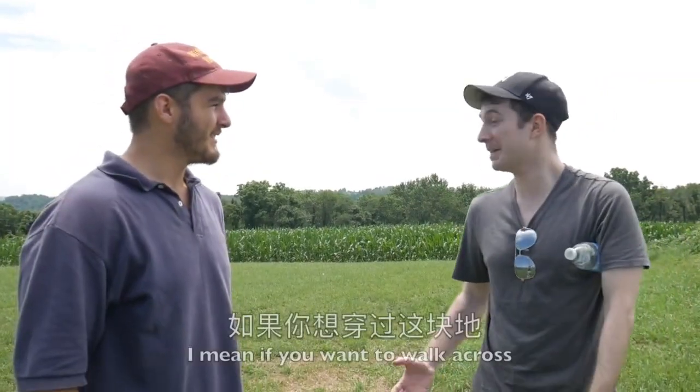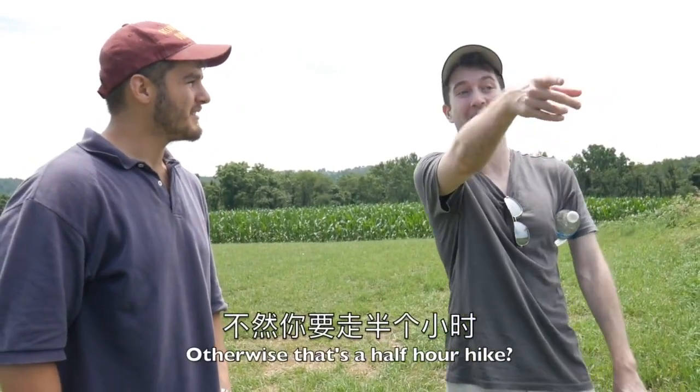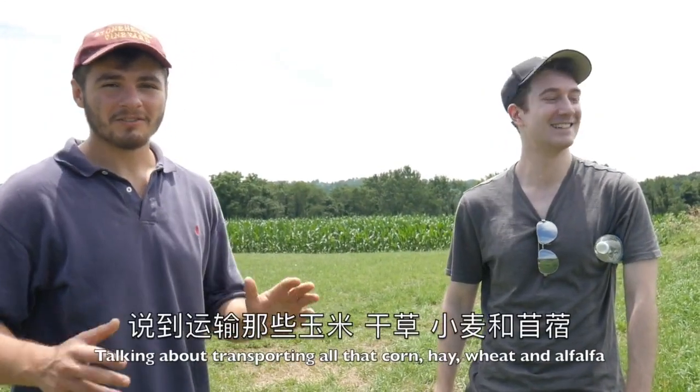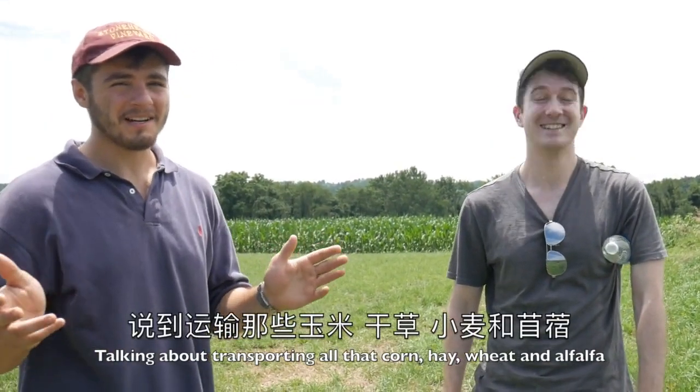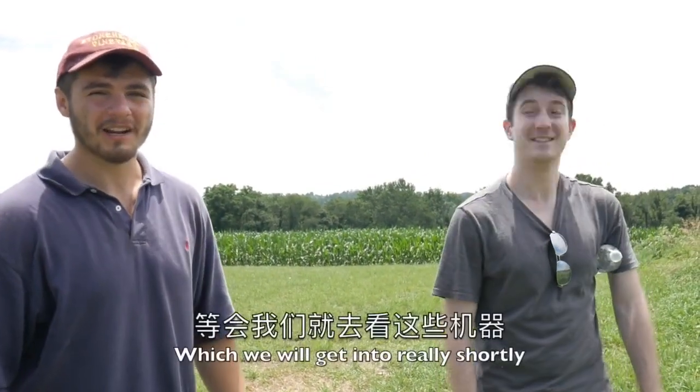This is pretty big. I mean, if you want to walk across, people don't walk across. You need a car to drive across there. Otherwise, that's like what, like a half-hour hike? That's about a 20-minute hike, but yeah. Talk about transporting all that corn, hay, wheat, and alfalfa. You're going to need some heavy machinery to move all this stuff, which we'll get into very shortly.